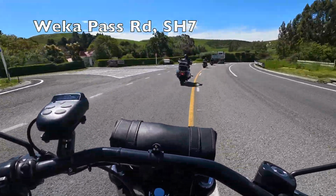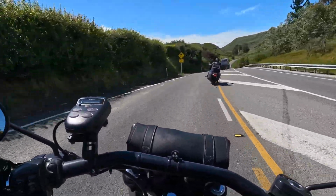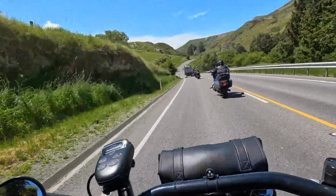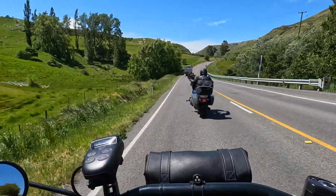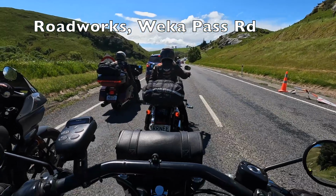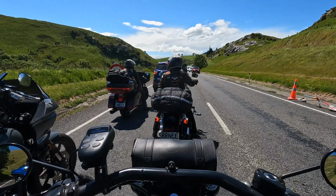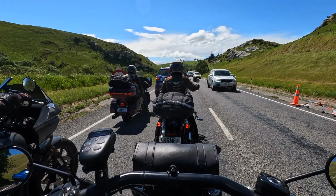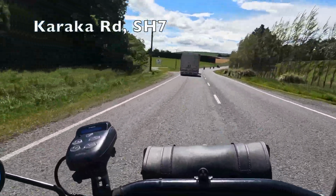Anyway, we eventually come up to Weka Pass Road, quite a scenic little route, but on this particular journey, mid-November, the road was riddled with roadworks, so we went from traffic light to traffic light, even in the middle of nowhere here. I kept in one little taste of it, not that there's anything much exciting about it, just to let you know it wasn't all plain sailing. Every now and again we had to stop in the pretty hot conditions and wait for traffic to pass.